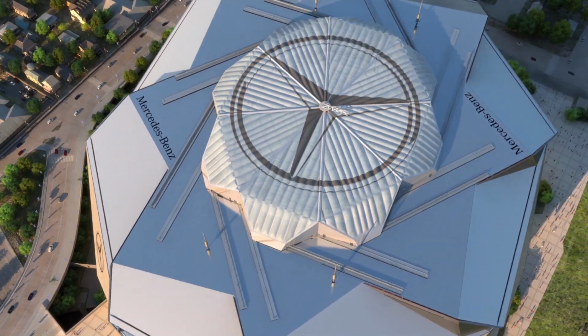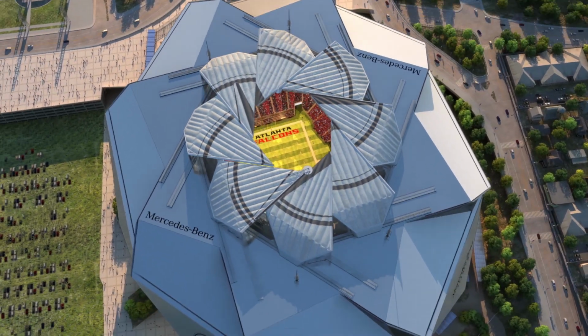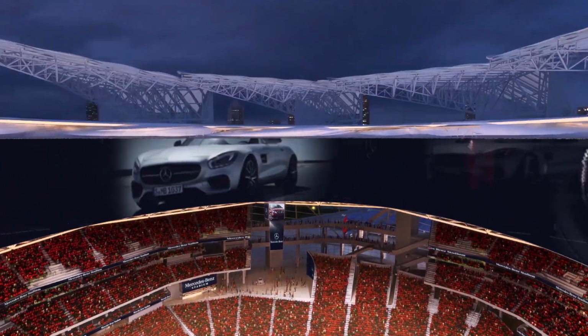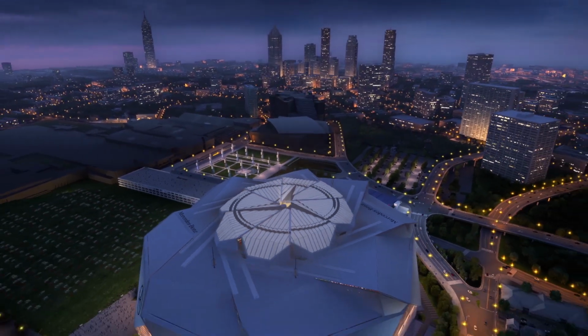Wouldn't that be cool? For a roof to open in this fashion, with 8 petals that actually move in a straight line, we can't find another precedent ever in the world. It's such a unique, truly one-of-a-kind building. This is one of those projects that happens once in a lifetime. But unique designs create unique challenges.